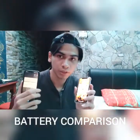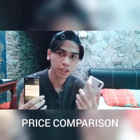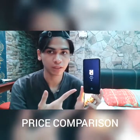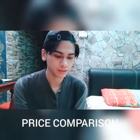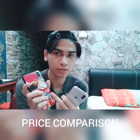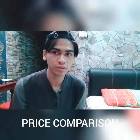Okay, now let's talk about the price. For iPhone X, the price is around 1,800 ringgit, and meanwhile for the Vivo S1, the price is around 1,200 ringgit only. But the iPhone X is actually very good compared to Vivo S1, because in terms of performance, the chip is better, and the camera too.